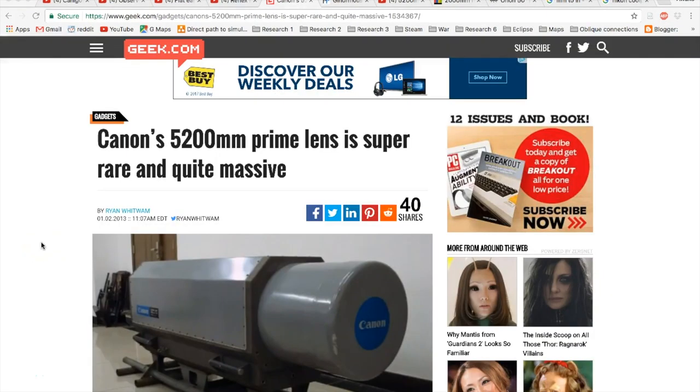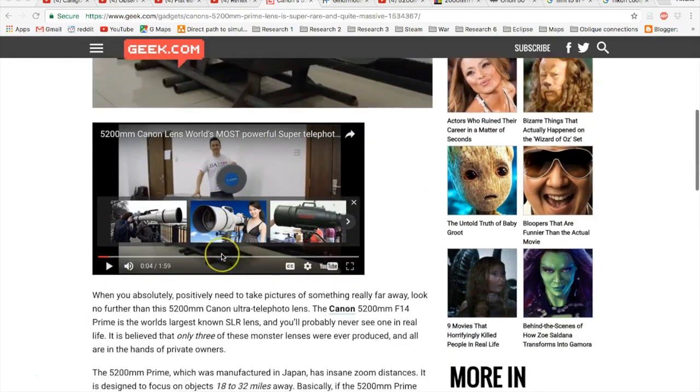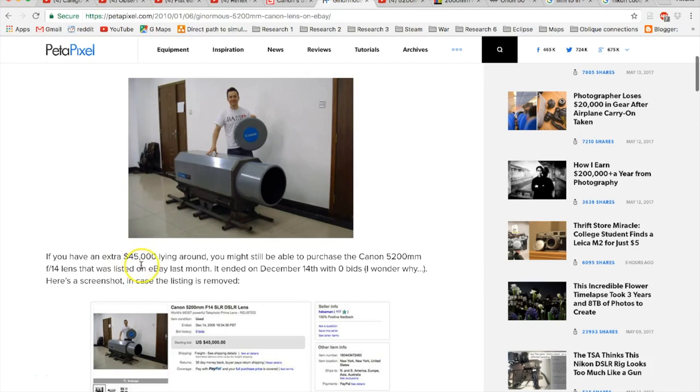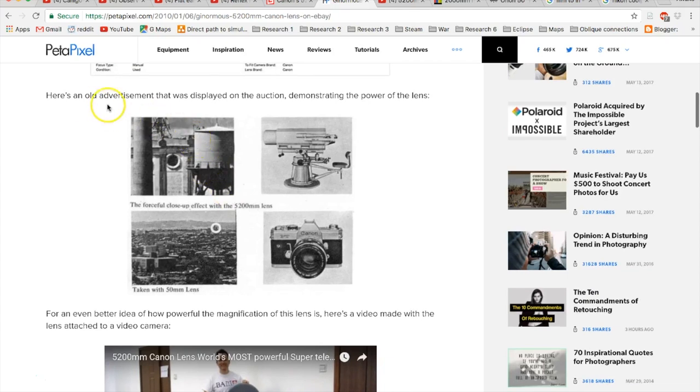So I kept looking to see if there was anything else that had a longer focal length than the Orion 50-inch telescope. Remember, that was 4765 millimeter focal length. So I found Canon's 5200 millimeter prime lens. Take a look at the size of this thing. This is a camera lens. A little video here. I found another article that's got a little bit more information in it. So this thing was selling for $45,000. There were 0 bids on it. These pictures right here, an old advertisement.